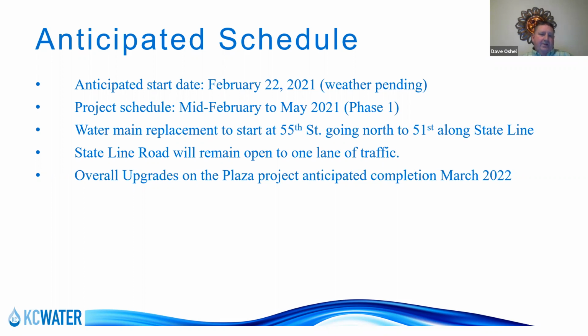We will be starting on the southern end of this project on 55th Street, working our way north to 51st Street. One of the things that we've committed to doing is keeping State Line open, at least with 1 lane of traffic. We anticipate having flaggers out there the whole duration that we're working on State Line to help facilitate traffic being able to maneuver through the areas of construction that we have going on.